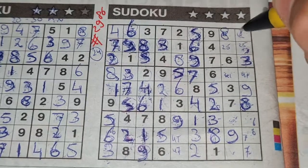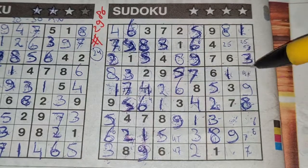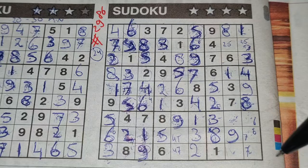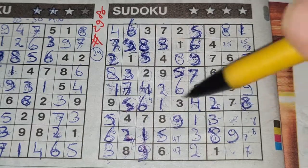Now we have an 8 there, so this box will be 8 and more. That box will be an 8, and this box will be a 1. Now we have a 1 here, so this box will be 1 and more. That box will be a 1, and this box will be a 4. 2 and a 5 on left, yes. 4 and a 7. How about those two boxes in this row?